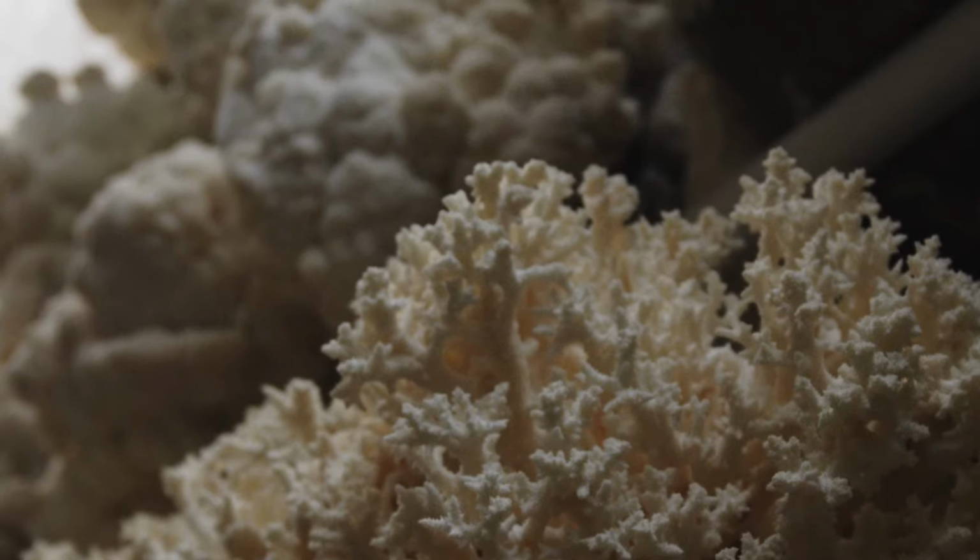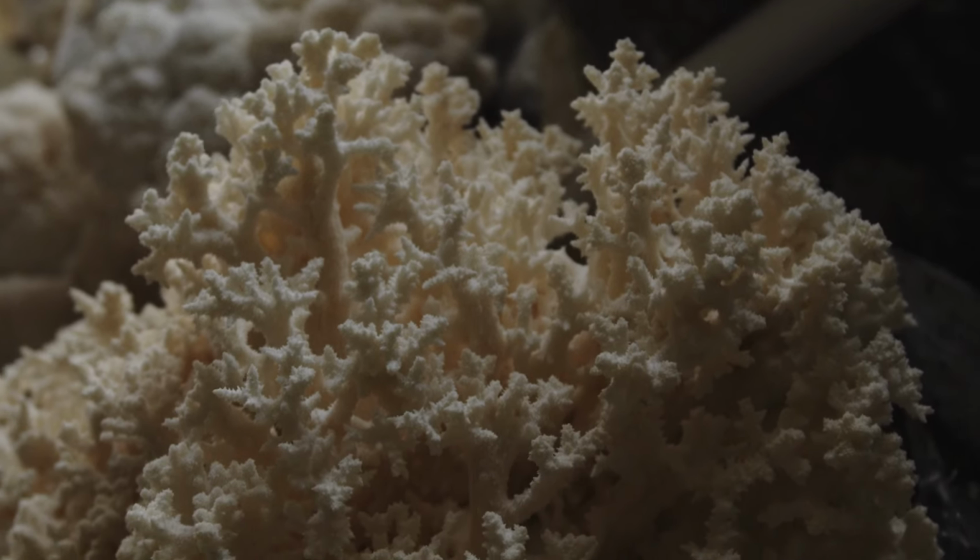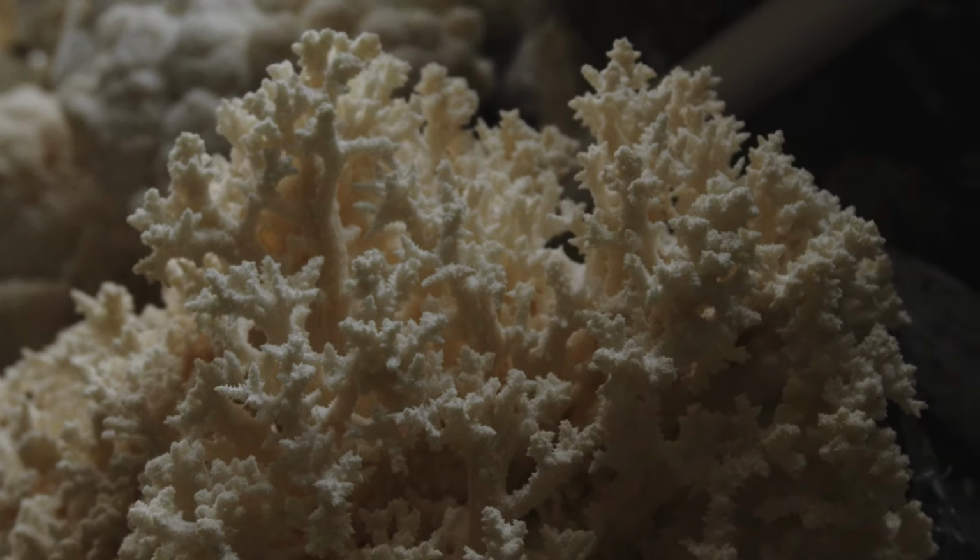And so this is the exciting part to me, is like, okay, what are these strains going to do? Are they going to be delicious, or are they going to be hard as stones?